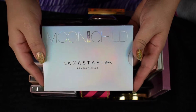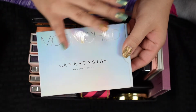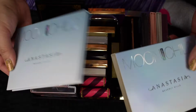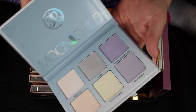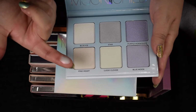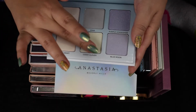This is the Anastasia Beverly Hills Moonchild palette. I didn't think about picking up any of the holographic highlighting palettes because I'm just not really into them. But since I was gifted this, I went ahead and kept it because I thought it did have some really pretty highlighters in here. I really like this one in the color Pink Heart. I think it's a really beautiful duochrome highlighter, and I also really like this one in Lucky Clover.